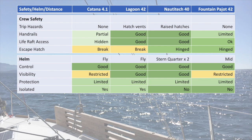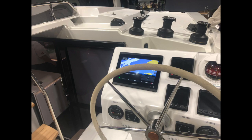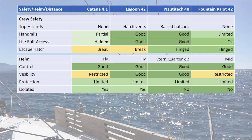And then finally for the Fontaine Pajot, good control, restricted again on that aft port side quarter. Protection again is equally limited unless you put that bimini frame in, but you wouldn't be so isolated from the rest of the crew. I think I've got to say on the protection, if it's nice weather and you're on autopilot, you're probably not going to be stood at the helm for a long time. But if you are in bad weather and you do need to go to the helm, that's when that protection will become a bit of a problem.